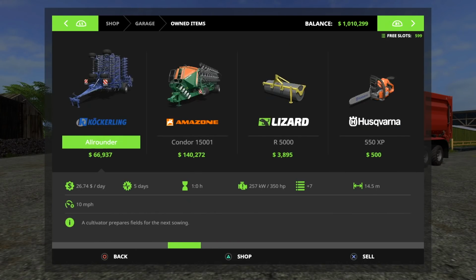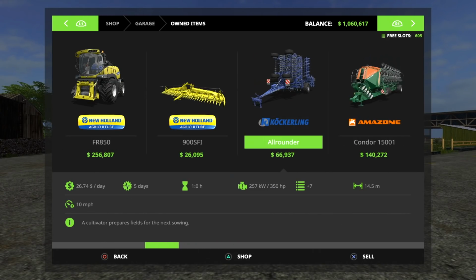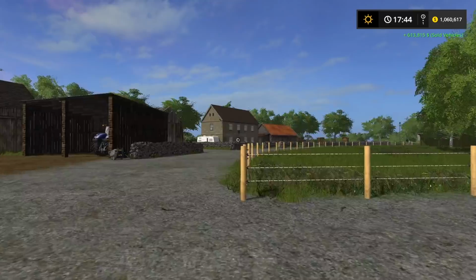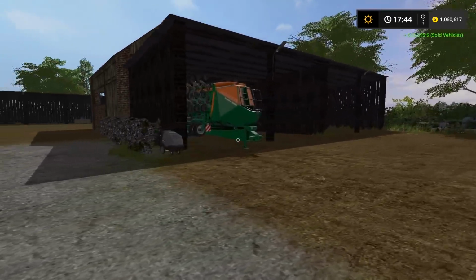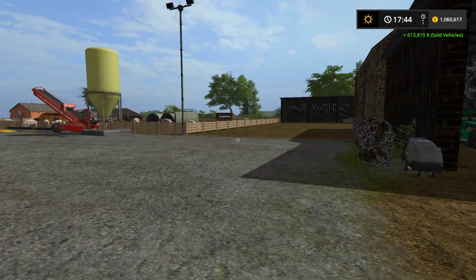Where is the semi-truck trailer? There it is. Crampy. Big body. Bam. Okay. We're over $1 million. But there's stuff that I want to buy. Let's get it.